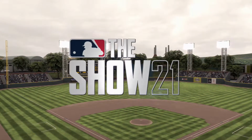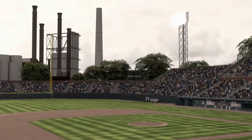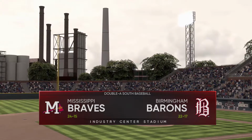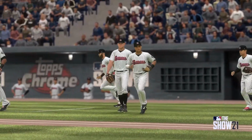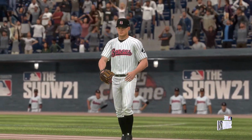Welcome to MLB The Show in this presentation of minor league baseball. Tonight, a battle of 2 first-place squads between the Mississippi Braves and the Birmingham Barons. The Barons have won 5 games in a row. They'll look for number 6 right after this.